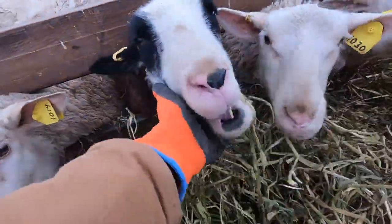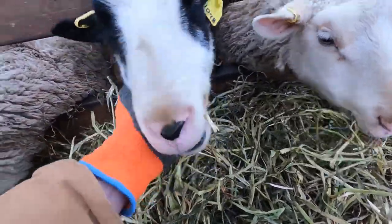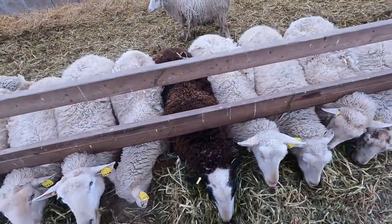Hey, cow. How are ya? So his name is Cow, but it's black and white.